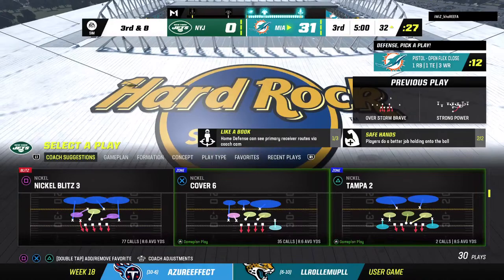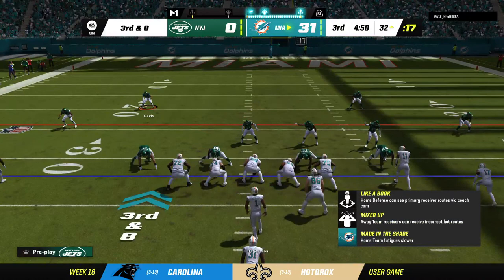Here we go. They need to get this to the 24 on third down. Here's Tua.